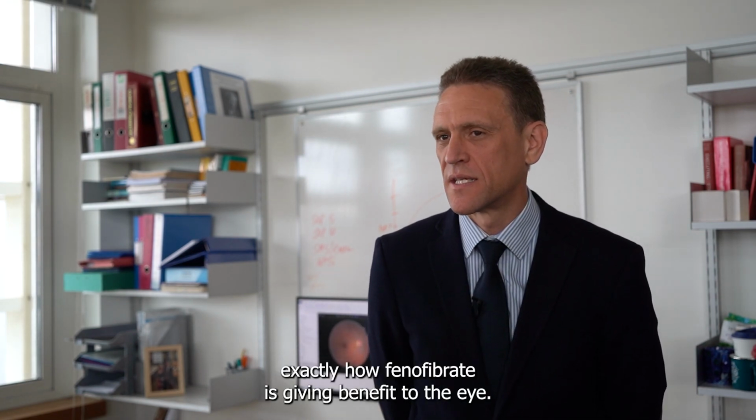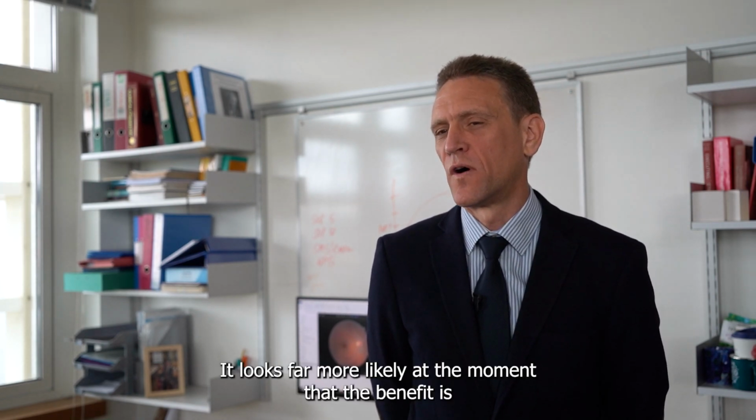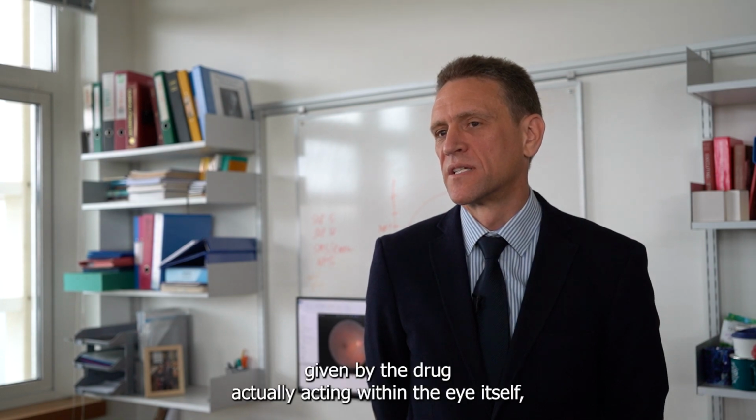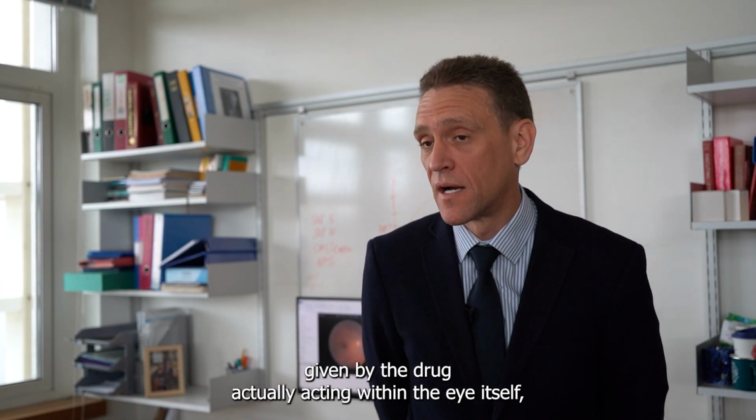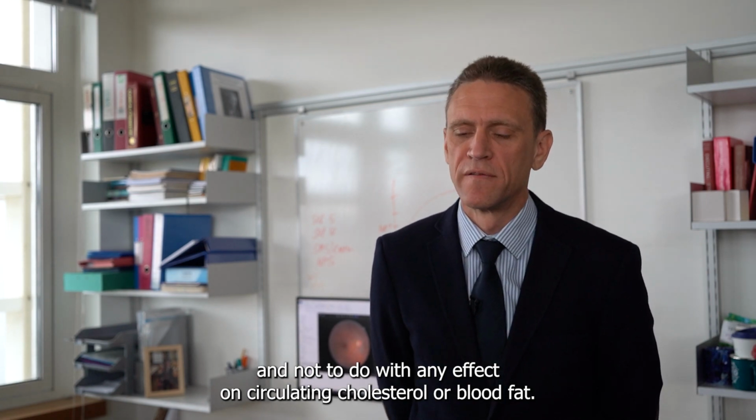It remains unclear exactly how fenofibrate is giving benefit to the eye. It looks far more likely at the moment that the benefit is given by the drug actually acting within the eye itself and not to do with any effect on circulating cholesterol or blood fat.